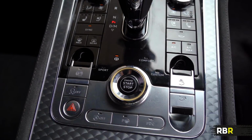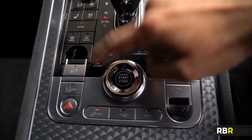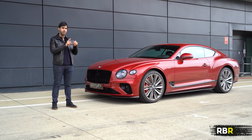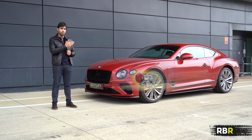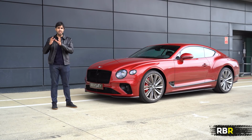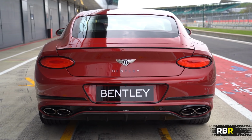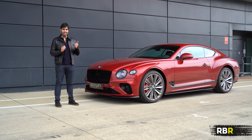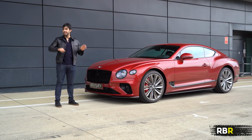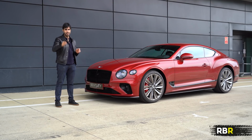The final thing they've done is really separate sport mode as a much more sporty mode versus Bentley or comfort. So in terms of your ESP modes, your suspension, and the 8-speed gearbox, which they've allowed to shift twice as fast versus the standard Continental in sport mode, now sport sets itself apart as a mode that's a lot more dynamic than comfort and Bentley. So those are all the changes made to the 650 brake horsepower Continental Speed. Now let's head inside, show you some of the interior changes. Then I'm going to do a launch control and show you just how fast this car is in reality.